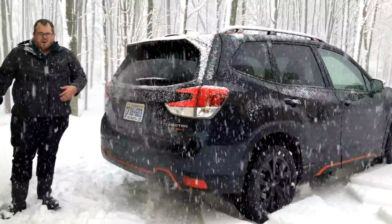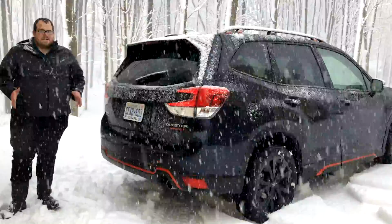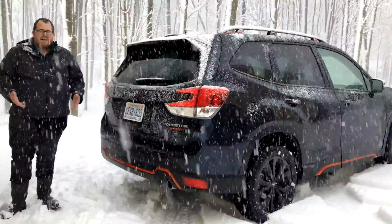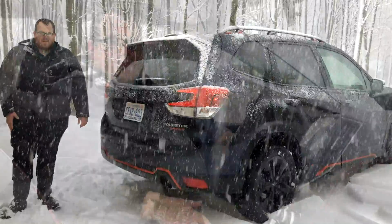If you're driving the car, you park somewhere, you go into the trunk and you want to lock it, do it all from one button. But let's jump inside now because I'm covered in snow, I'm a little cold, and let's go over the interior of this compact crossover SUV.